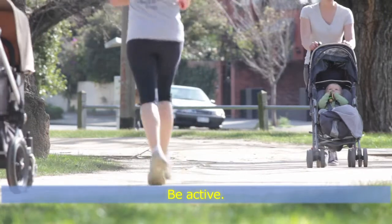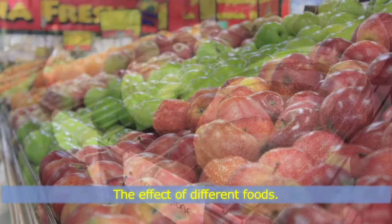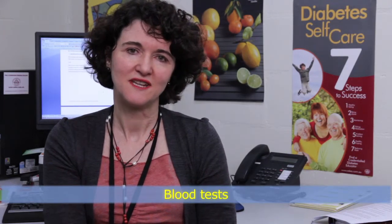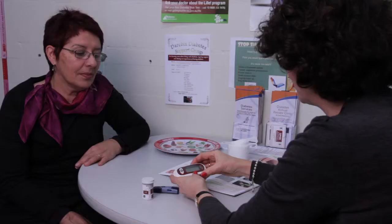They may learn about how being active on a day-to-day basis helps them to look after their health, and about the effect of different foods on their blood sugar levels. There may be a number of tests, such as blood tests, that can help us learn how things are going with your health and are important for people with diabetes to have on a yearly basis. And a couple of other checkups, such as seeing a podiatrist or having your eye checks, are also important. And we help people to learn and to understand the role these have in their health.